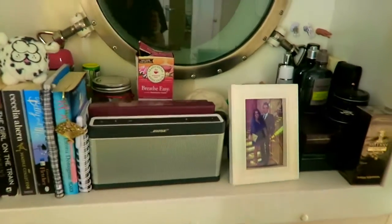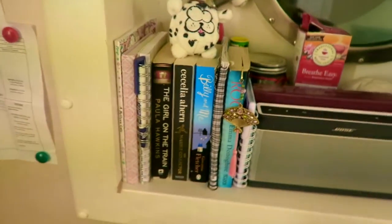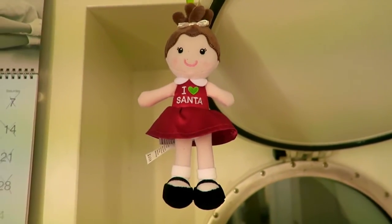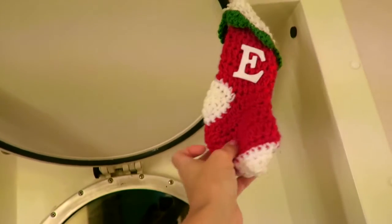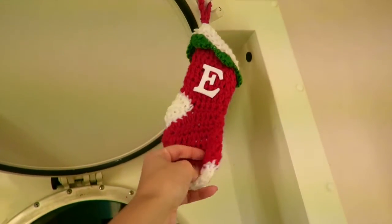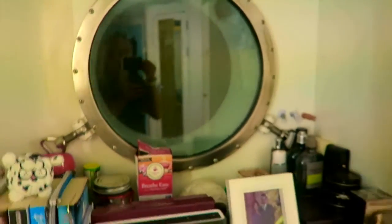We've got our little speaker here, picture of the two of us there, his bits and bobs, little bookshelf, if you can even call that a bookshelf. Then you've got me. This is me, little Emily. I got this for a Secret Santa, so I keep that there, so when I'm not here he doesn't feel like he's missing me too much. Lizzie, who plays Frenchie, made these beautiful little cute stockings for us for Christmas, which was lovely. So yeah, that's the porthole.